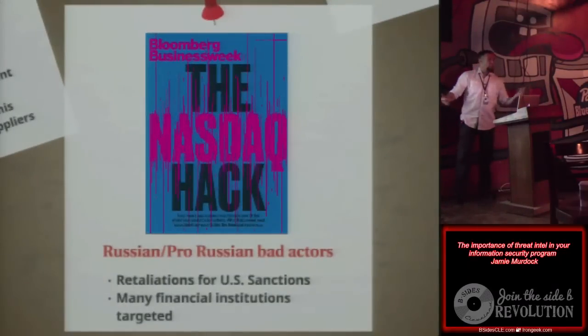Russian and pro-Russian bad actors. Now, Russian hackers, this is nothing new. This has been going on forever. However, as I said before, once Russia invaded Crimea, you started seeing a big rise in attacks. And you started seeing a big rise in attacks from Russia to the United States. This is mostly because of retaliation against U.S. sanctions against Russia.